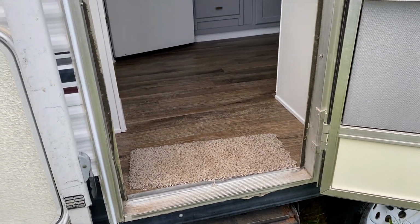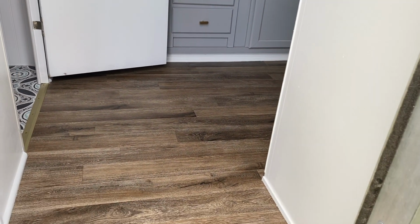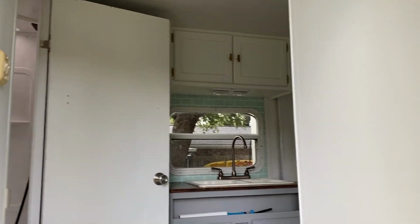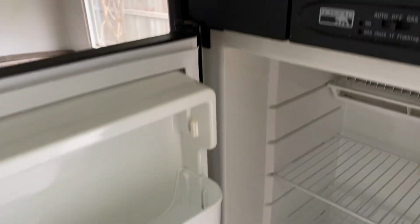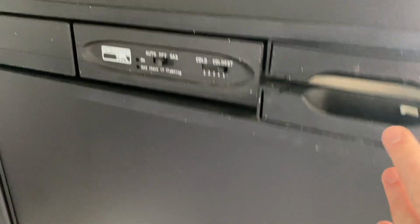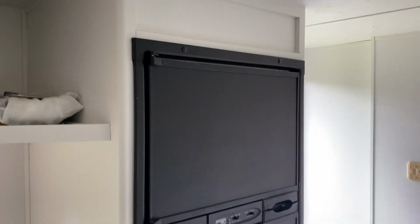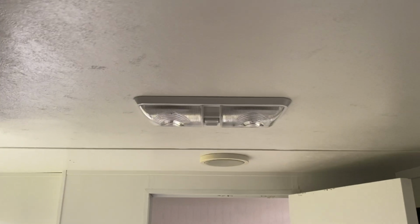Again, we put new flooring in after completely rebuilding 95% of the subflooring and replacing all that. New paint on everything as well. Flooring went in real easy. I've got this opened up because I ended up cleaning it earlier. But we refinished the refrigerator. All we did was paint that, but we pulled the inserts out and repainted that. All new lights throughout, LED lighting.